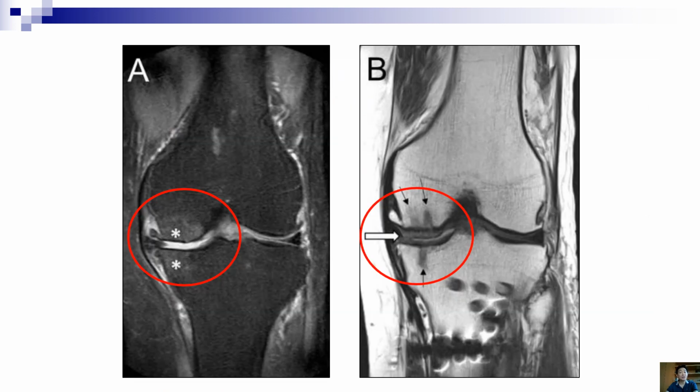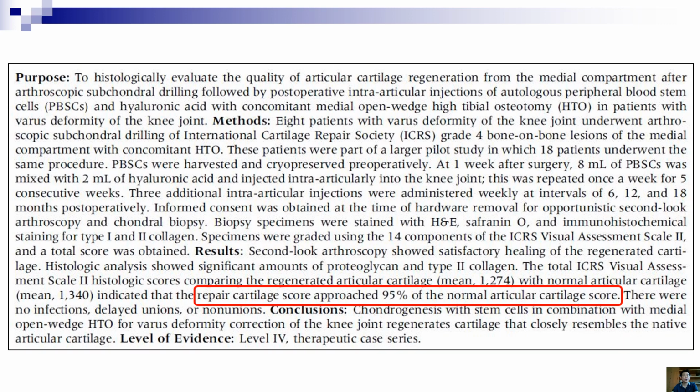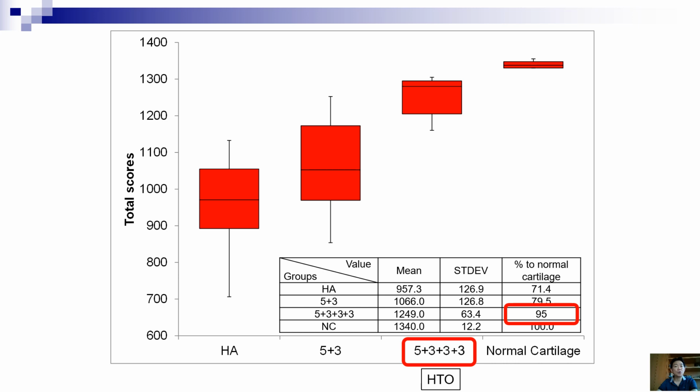This showed the ability of KART to address bone-on-bone massive cartilage defects of the medial compartment. We reported results of cartilage biopsies and showed that the regenerated cartilage approached 95% of normal cartilage scores histologically. This is only evident when we injected once per week for the first 5 weeks after surgery, followed by once per week for 3 weeks at 6, 12, and 18 months after surgery.